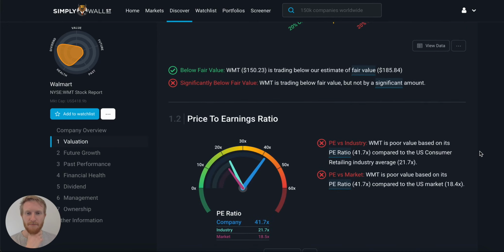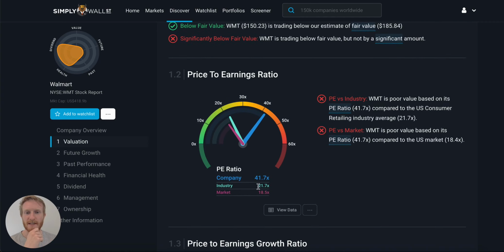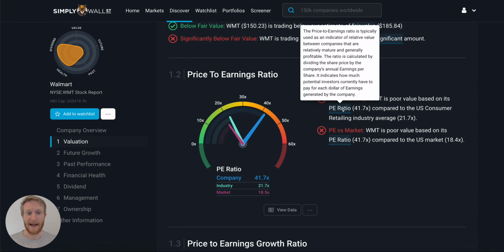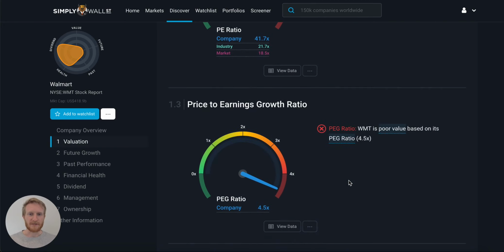The next thing I look at is the price to earnings ratio. So it's apparently poor value because it's trading much higher than its industry. I can see here the industry in US consumer retailing is about 21 times earnings, and the market is 18.5 times earnings. So it's trading at 41, which is much higher, and considering it has earnings growth expectations of about 9% per year, I'm going to look in just a second in the future section at what the growth expectations are for the industry and the market, because that will provide me more context as to whether the current valuation is fair or not, or if there's any reason why it might be trading at a premium to its peers.